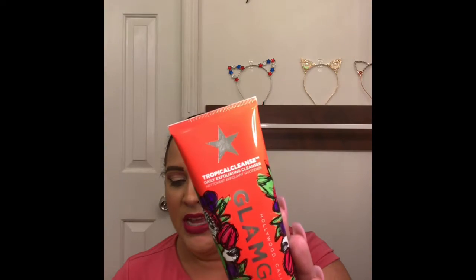So first things first, I received the Glam Glow Tropical Cleanse Daily Exfoliating Cleanser. And it looks like this. You guys want to see? This retails for $34. So right there in one product, your box is paid for, just so you know. And so yeah, I am running out of my current exfoliator, so I'm excited to try this. I hear Glam Glow is really, really good.